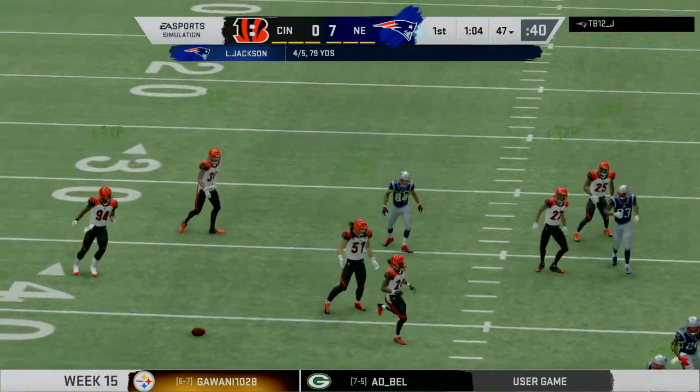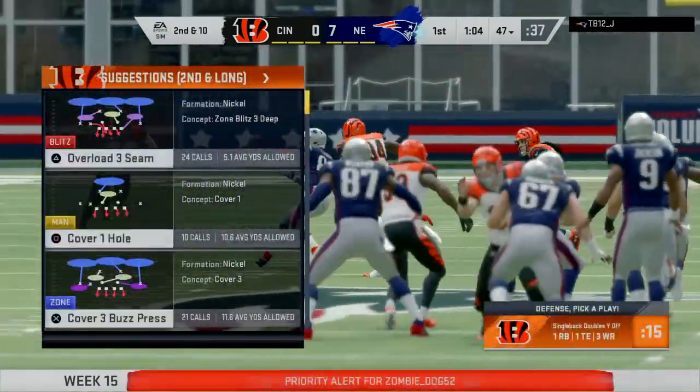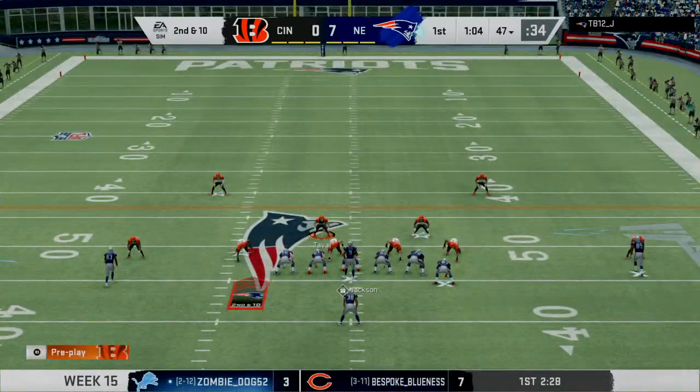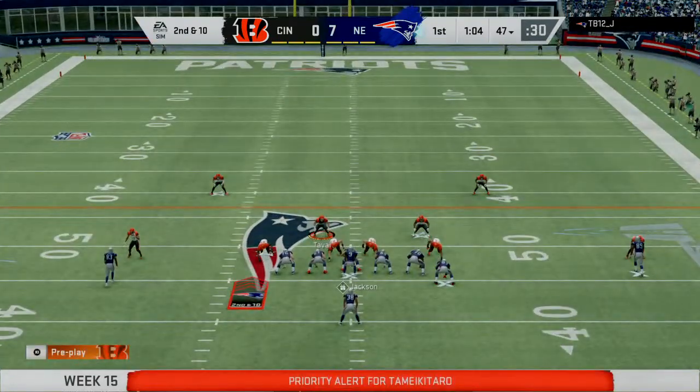Now the first play of the drive there is incomplete. It looked like they had something there, but I think that he was thinking about running with the football before he actually hauled it in, and that led to a big drop. So after the incompletion on first, now 2nd and 10.